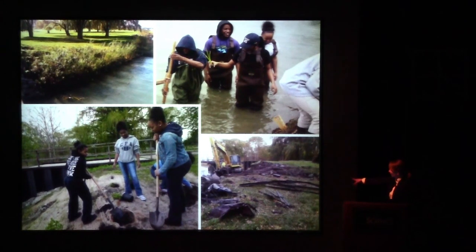project, we had all of that concrete removed, and then more so, we worked with the local high school to actually have the students plant that stream bank so that it would stabilize the soil, hold that in place. And you can see they were having a lot of fun. They actually did some in-river plantings.